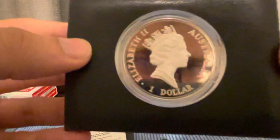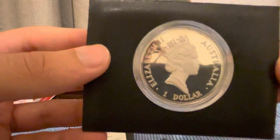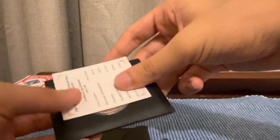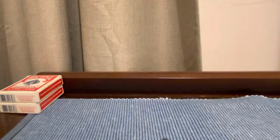Yeah. It's really beautiful. And photo does the video as well. Photos don't really do it much justice. The next thing I want to show you is the 1990 mint set. I will show you later on, but that's also my final mint set forever, hopefully. So this was the Perth Mint $1 bullion coin.